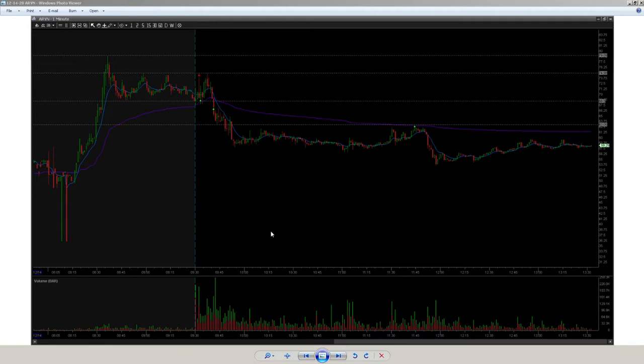So it was looking kind of slow, and on the gappers, none of them were easy to borrow for me. And then somebody called out ARVN. I don't remember where I found it, but a little higher price than I usually trade. I don't normally get above 20 bucks, 25s. But I liked the way it was trading. It had some really easy pre-market pivots there.